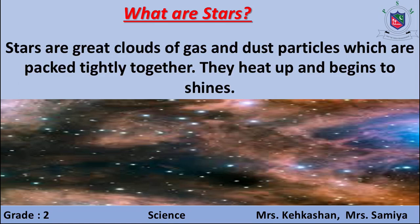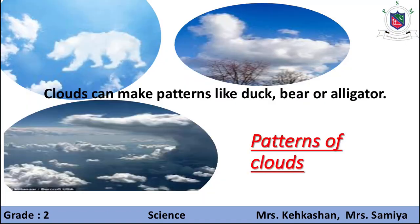How do we see the stars shining? Stars are shining because of the constant burning process that's going on inside of them. As all of you know, stars are huge balls of hot gases, that's why they are constantly burning, so they shine and we can see them in the night as bright stars. They look bright. They shine. Why? Because they have the constant burning process.